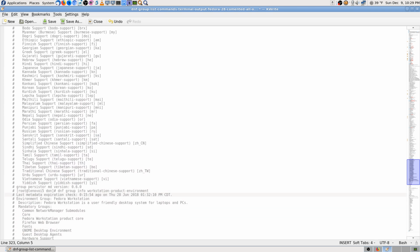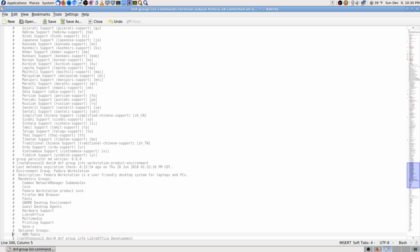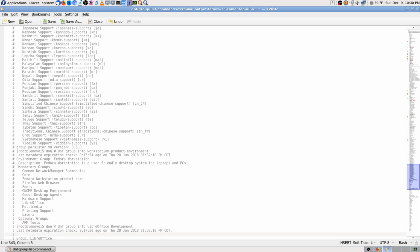Okay. DNF group info workstation product environment. So I was like, okay, do I want that? So I typed the command to find out what's in there. But then it also can give you a way to install. That's why some of them are turned into install scripts. Part of the install script, I would say. Firefox. Well, it's already going to be on there, so I don't need to do that again either. And I think LibreOffice is up there somewhere. ARM tools.